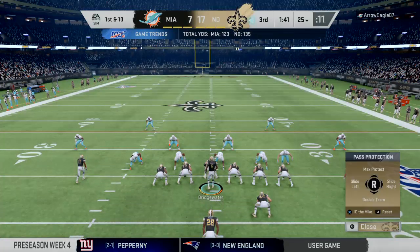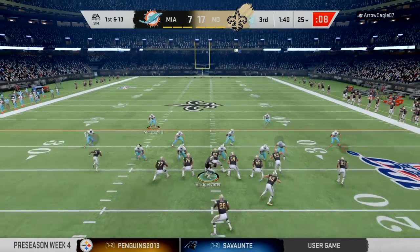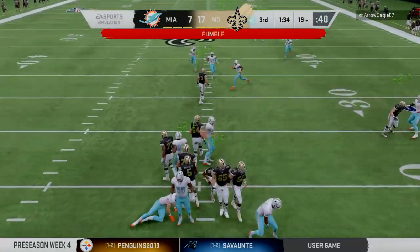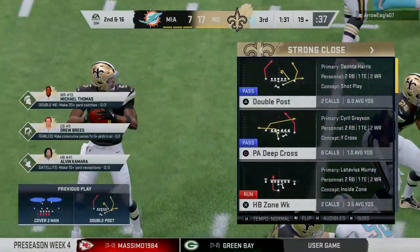Getting set for their next drive, the New Orleans offense. They were able to extend their lead with an opening drive touchdown here in the 3rd quarter, but that just got matched a moment ago. Now he's hit, and Bridgewater loses the football. But fortunately, the Saints were able to hold on to it, so they will indeed keep possession.